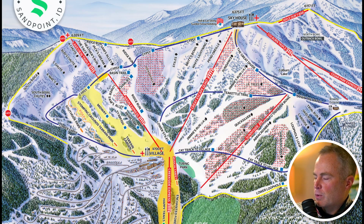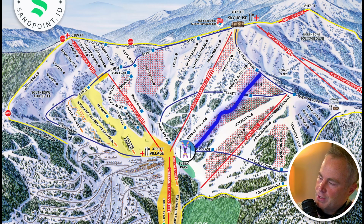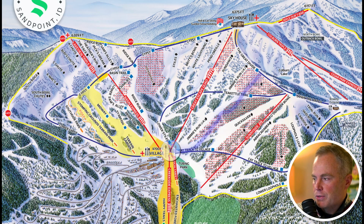Another place everybody will tell you to go is JR Trees. You can run that out, and what's good about Schweitzer is there's a lot of tree skiing, and what's bad about Schweitzer is there's a lot of fog. The trick to the fog is to get in the trees, and that's what's good about both those runs I suggested.